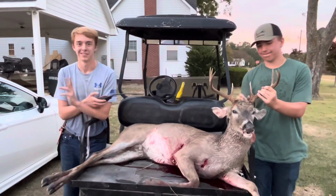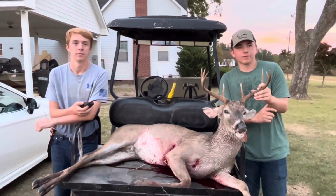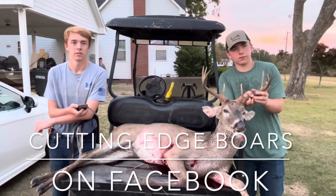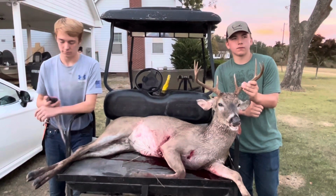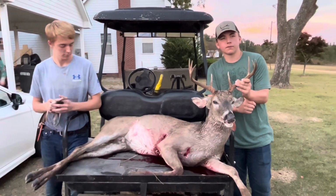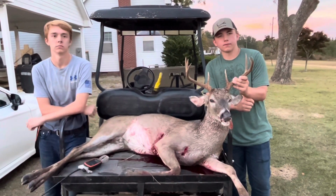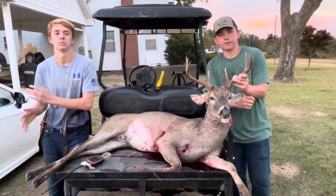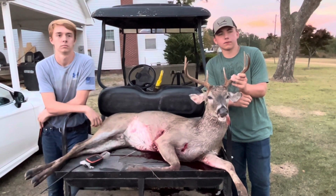So we got Zach Edge to your left here, and Zach, y'all call your hunting Facebook page Cutting Edge Boars. They hog hunt, but also do a lot of deer trailing, and they've found a lot of deer for a lot of people the last few years. So we tried to work this thing out ourselves this morning, and we trailed him probably 125 yards, and we jumped him, and we kind of saw where he was going. So we backed out and we called Zach's daddy, Marty, who kind of heads up that whole thing.